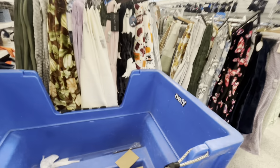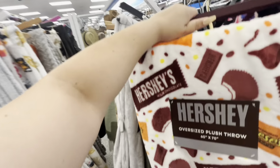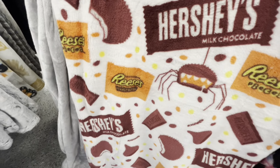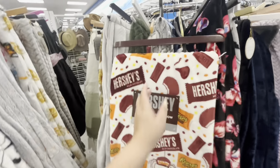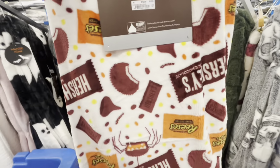Oh my god, I spotted more blankets. Wait. Wait a minute. What is this? Look. It's Hershey's. And look, the peanut butter cups are spiders. Oh my gosh, I need... How much? This one seems like it's bigger. Reese's and Hershey's? $12.99. Yes, in the cart.